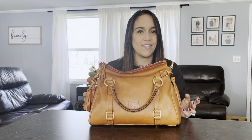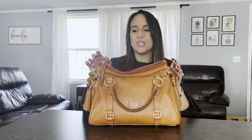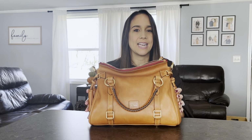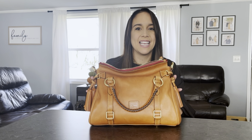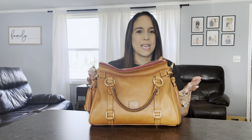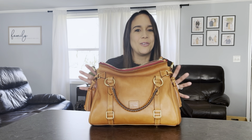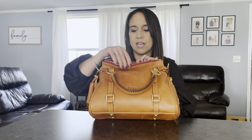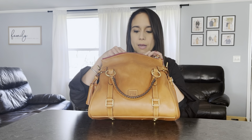Truth be told, I haven't used it either, but I will soon. Right now it's snowing and flurrying a little bit, and I'm just scared to take it out when it's snowing or raining or drizzling, because this is all vachetta leather and this does tend to scratch and stain easily. Now I know that that's the beauty of it, right? When you break it in and make it your own, but for now I just want to hold on to it while it's in such pristine condition before it gets all worn.